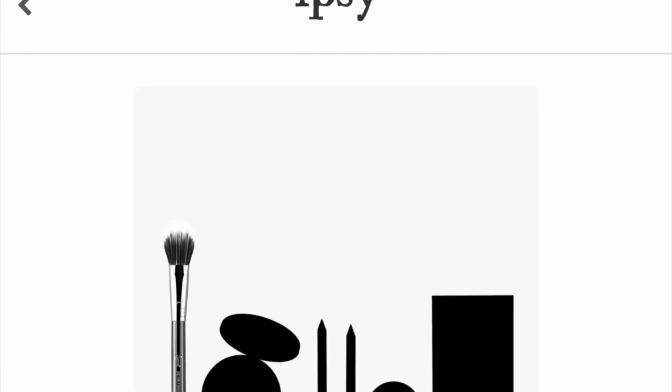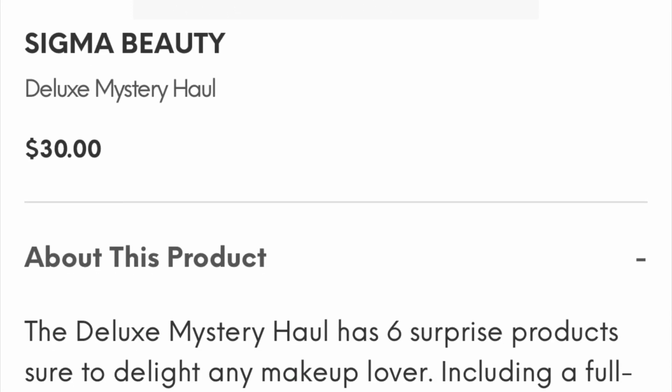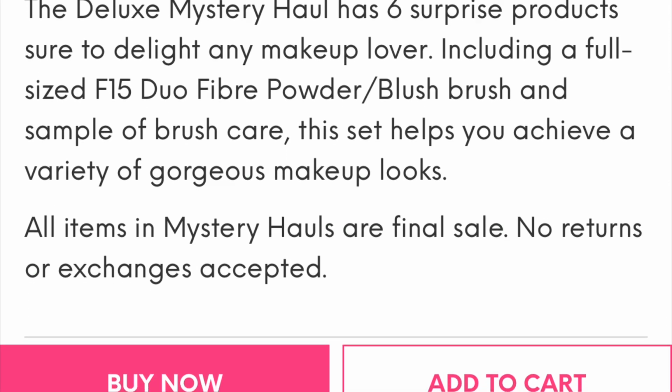Okay you guys, so today I just received my Sigma beauty box on Ipsy's store. They have a few different Ipsy bags that are mystery bags. Now they do have their own Ipsy mystery bags, but they also had a few that were not Ipsy. This came directly from Sigma. So this is a Sigma beauty mystery and it was $30.